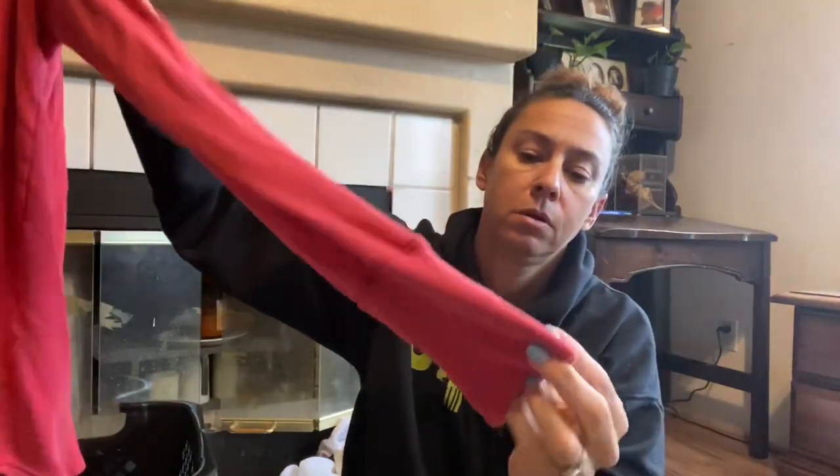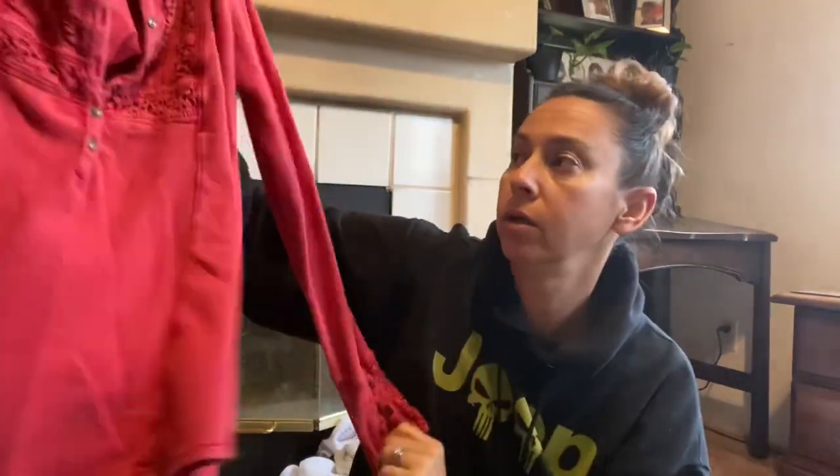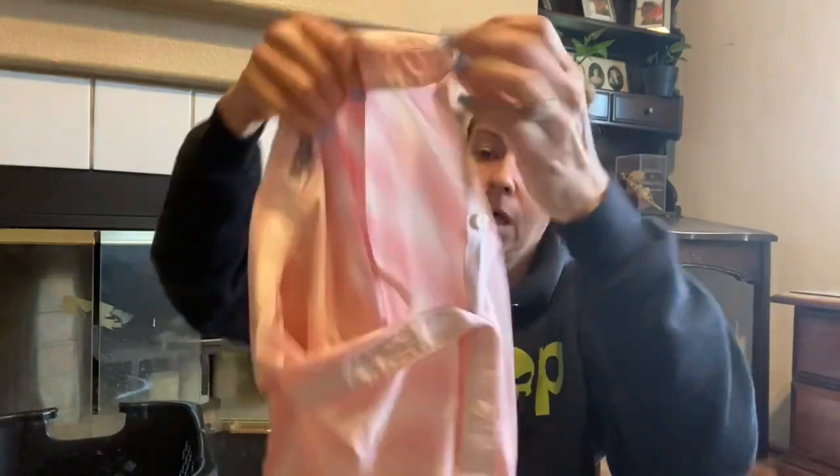This is Lucky Brand, size large, red, long sleeve. With like the sleeve button detail. This is just an Ann Taylor, size 8. Ann Taylor size 8, button up, like a light pink, white striped.